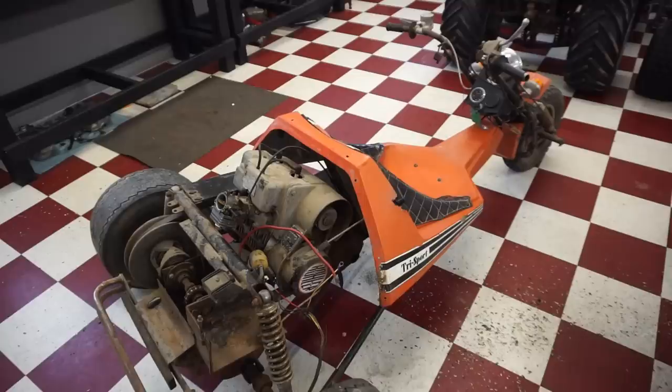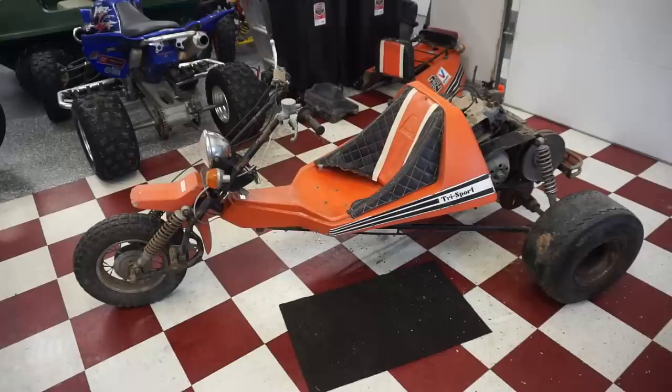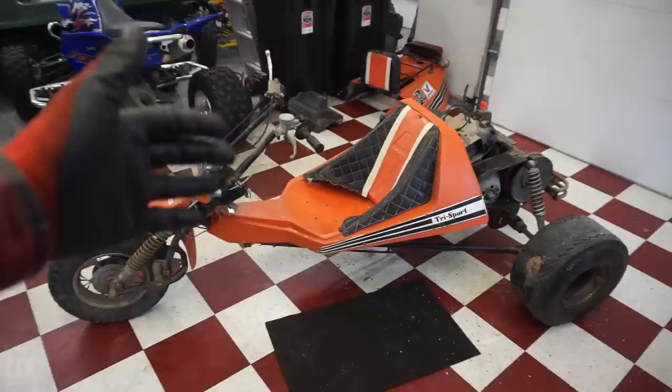I was trying to get it done today because I really want to ride this thing, but I think we should wait for that gas tank to come, just so we can really see the full potential. And that would be pretty cool to register this thing and ride on the road too, because it is street legal, which is insane. But yeah, I hope you guys enjoyed the first video on the Trisport 340.